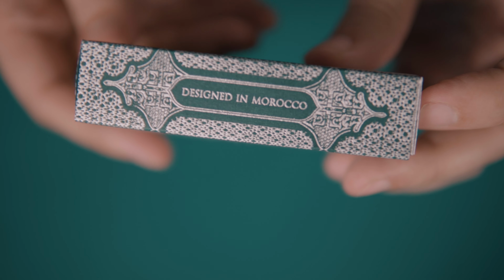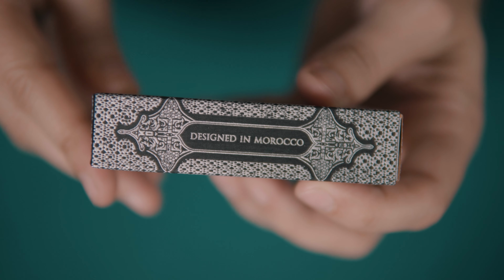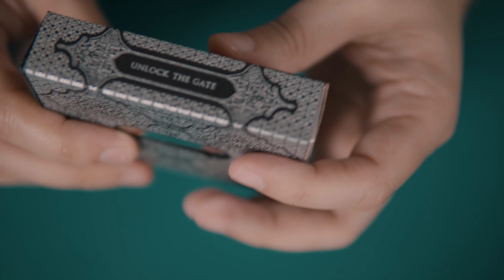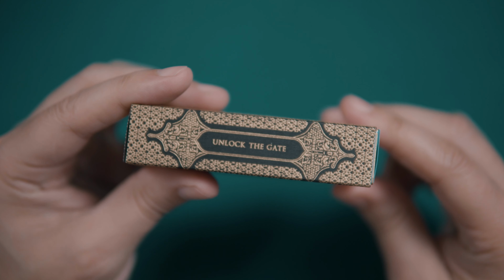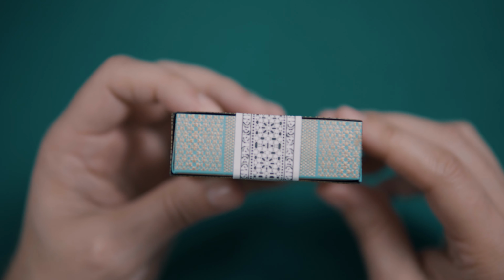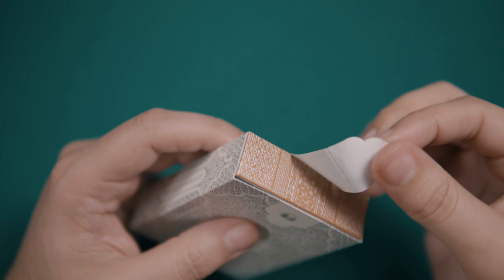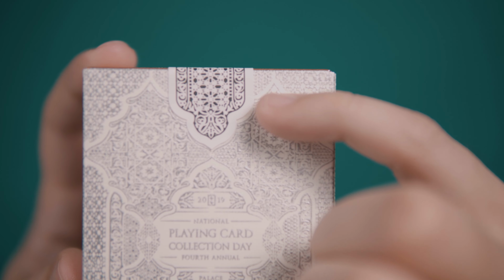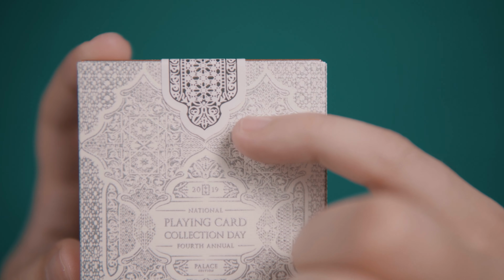The sides of the box feature more linework and arabesque elements. One side reads "Designed in Morocco," the other reads "Unlock the Gate," which is a challenge we'll see further elaborated on in the palace motif. The inner slipcase is held in place by a white tapestry style sticker seal with an arabesque silhouette. The sticker is designed to fit perfectly within the boundaries of the design on the tuck case themselves.